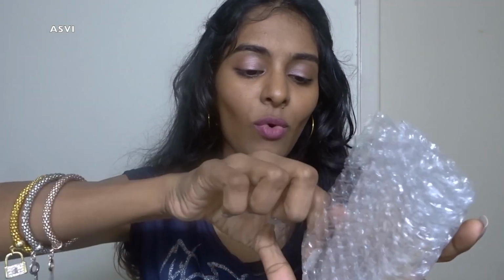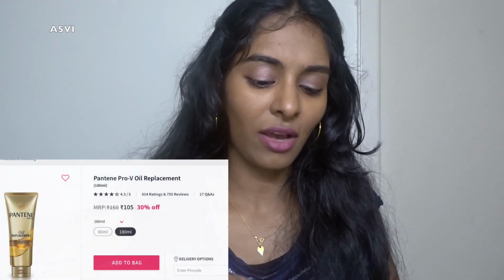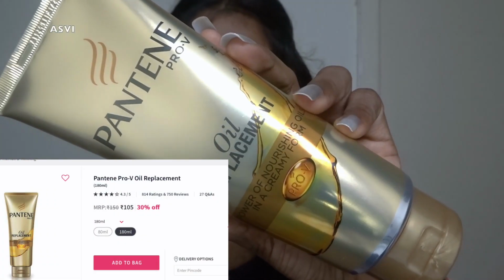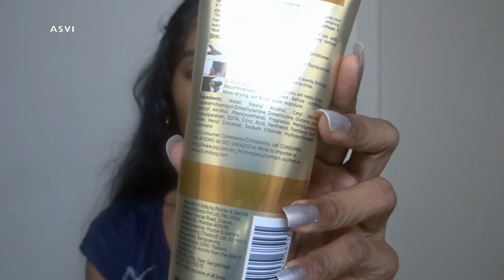What is this? I haven't opened this packaging till now. So this is Pantene Pro-V oil replacement, and I have been using this for a long time, I think more than 5 to 6 months, from the time they launched this, and I like this product very much. This is my 3rd tube. It is very good, guys.